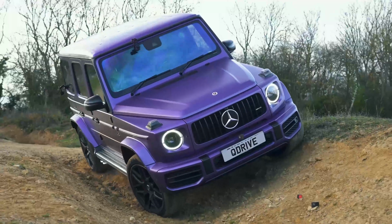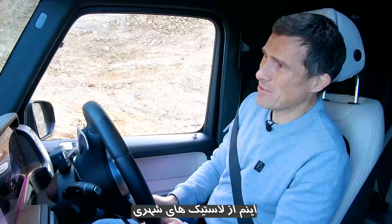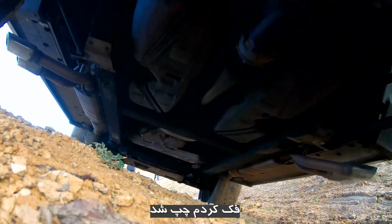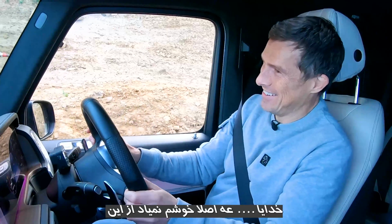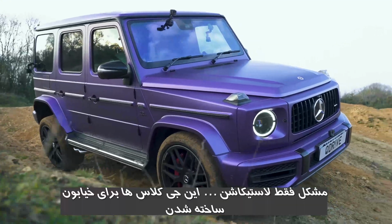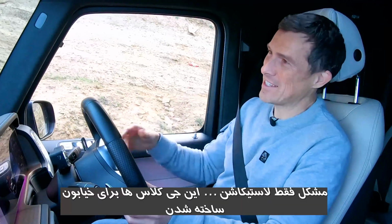Okay, a bit of left. That's the road tyres for you. I literally almost shat myself then. I thought I was going to roll over. Oh God. I don't like this. I'm not liking this. It's the tyres. That's the trouble with these Gs. They're all about the street, innit?